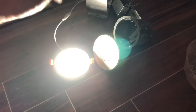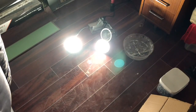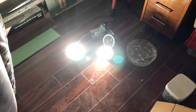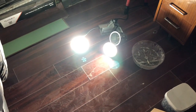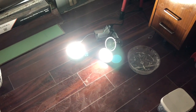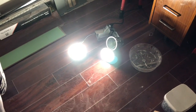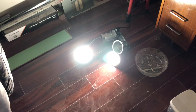So let's compare them both at the same time so you can see them literally side by side. As you can see, they are identical in how white and bright the light is. I'm literally seeing spots from this. However, upon comparison, I like the one on the left. It's going to be perfect, and I'm glad we figured this out.